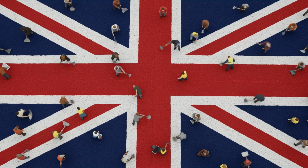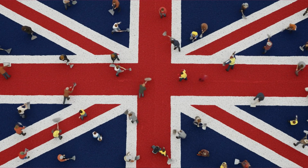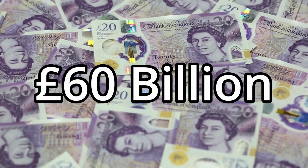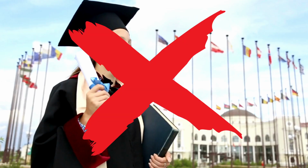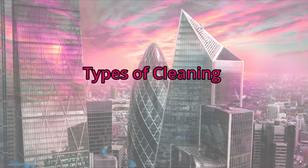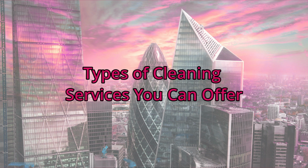The UK cleaning industry is thriving. It contributes over £60 billion to the economy. Whether it's homes, offices or shops or industrial sites, cleaning services are always in demand. One of the best things about this business is that you can start small and scale at your own pace. You don't need a huge investment or any formal qualifications to begin. Not sure where you fit in? Let's look at a few popular niches and I'll help you figure out which one might be right for you.